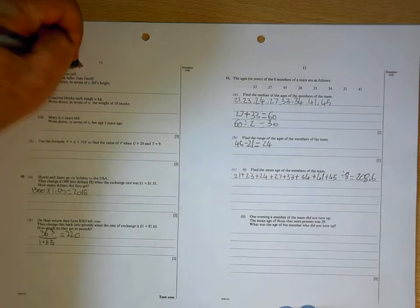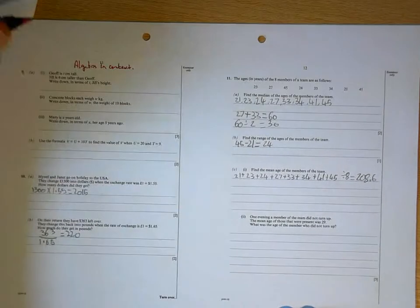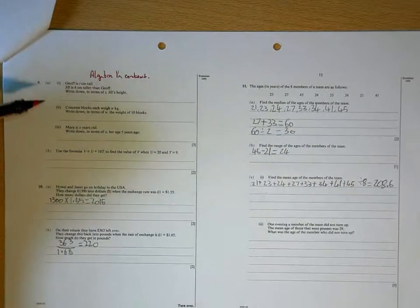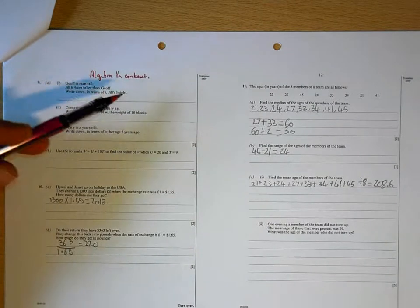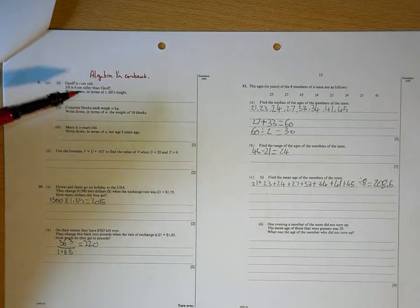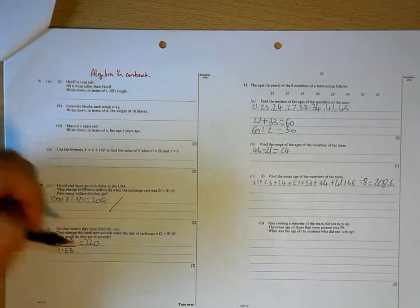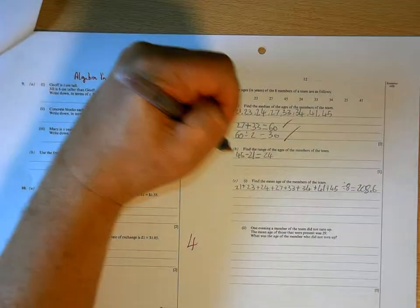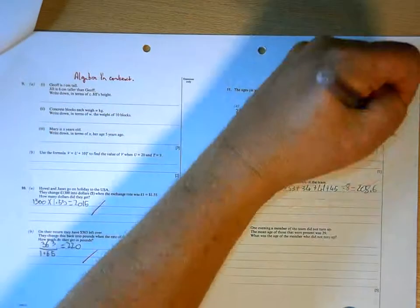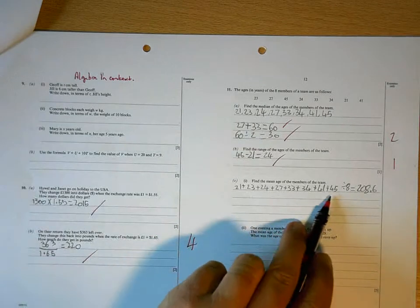This is known as algebra in context. Watch what I do in my video solution and go on to the Jones and Sons site, Foundation Tier Topics, have a look, have a practice at those. Once you get the feel for them, they're fairly straightforward. That is correct, well done. This is good, that is good, so 2, 1 there. Now then, you've done the right thing there.